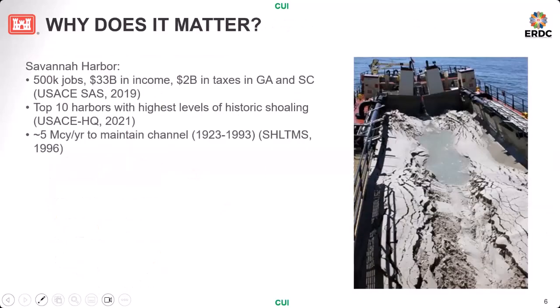And why does this matter? Savannah Harbor is a major deep water port in the South Atlantic coast, and it provides over 500,000 jobs, $33 billion in income, and $2 billion in taxes to both Georgia and South Carolina. And it is listed as one of the top 10 harbors with the highest levels of historic shoaling in the Dredging Principles of Delivery memo from headquarters in 2021. And it requires approximately 5 million cubic yards per year of sediment to be removed annually for maintenance.